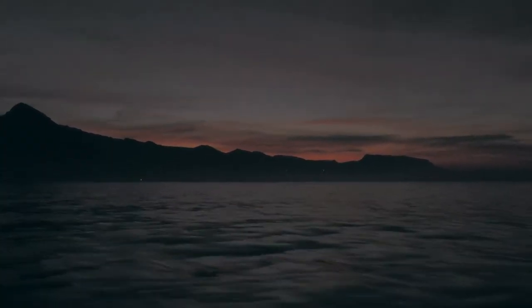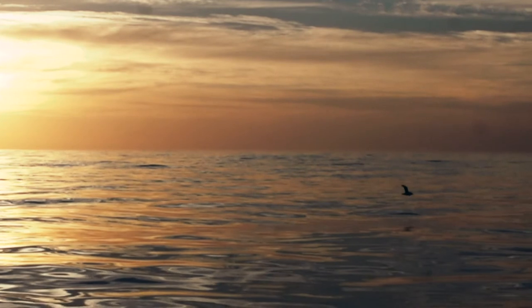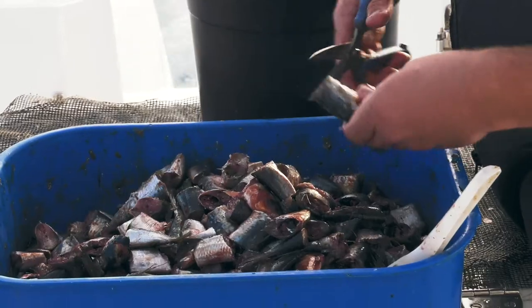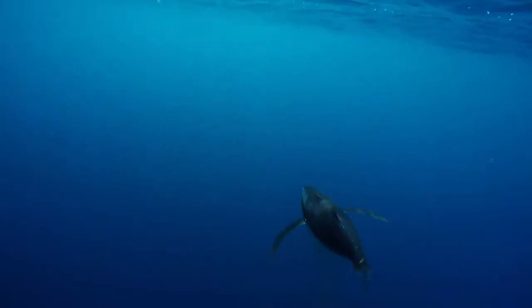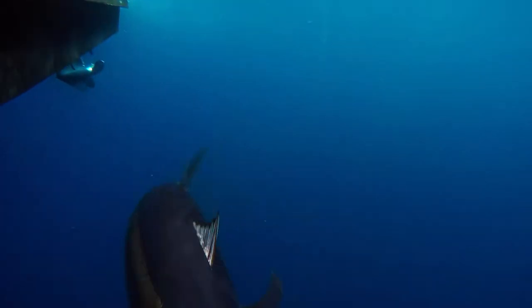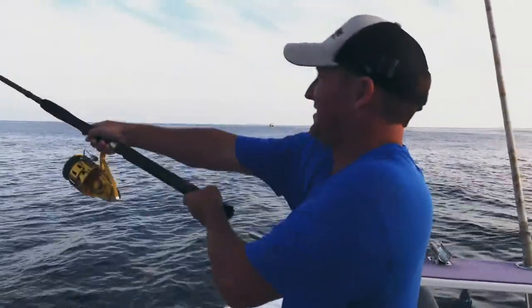Down in Cape Town, there's a couple of different ways to target the yellowfin tuna. The guys' favourite way, obviously, is to pick them up on the back lines when you're trolling hard lures or daisy chains. And then, more recently, over the last few years, the guys have been using poppers and stick baits.